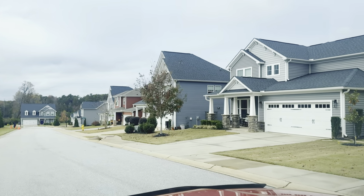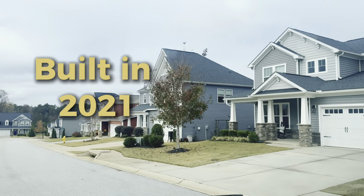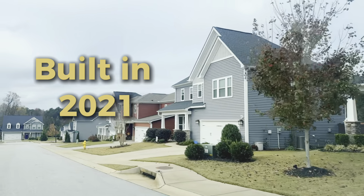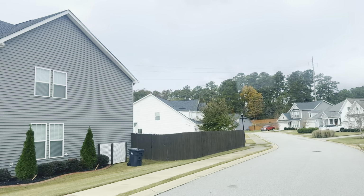This neighborhood is a small, newer subdivision. It was built in 2021, so just under 5 years old. The homes in the neighborhood have a modern, open floor plan feel. Home square footage ranges in size from about 1,600 up to 3,000 square feet. So we have a mix of single-story homes and some two-story larger properties within the subdivision. The neighborhood feel is walkable with sidewalks, but these are small, manageable lots, under a quarter of an acre. So you've got a small yard, but not a whole lot of extra space.